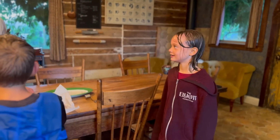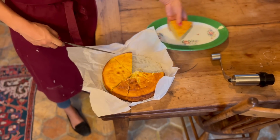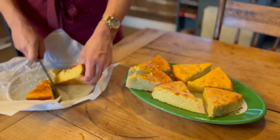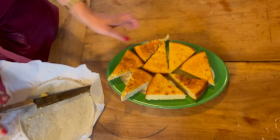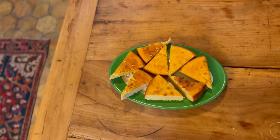One trick that I've learned over the years as a homemaker is it can be really helpful to double recipes, because then you only make the mess one time, but you really get to reap the benefits of it for multiple days, like this leftover ricotta cake that we're having alongside our frittata for breakfast.